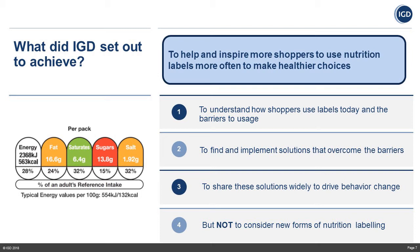And we know from our research that shoppers would welcome help, and labelling is under more scrutiny than ever before due to the focus from people like Hugh Fearnley Whittingstall and other NGOs. I'm now going to hand over to Rachel, who will take you through some of the key insights from our research.